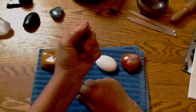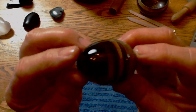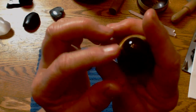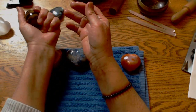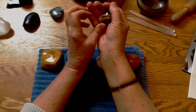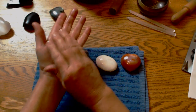And this one, tiger eye. A little egg. This piece is so cool. This one is very easy to twirl around in your hand. If they had two of them, I would have bought two. If they were equally paired, it would have been great to have one for each hand. This one I'm going to roll.